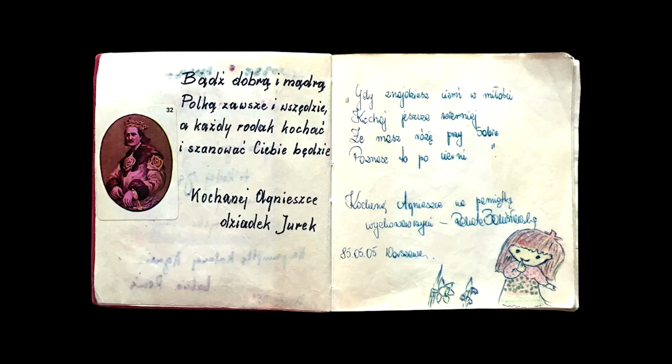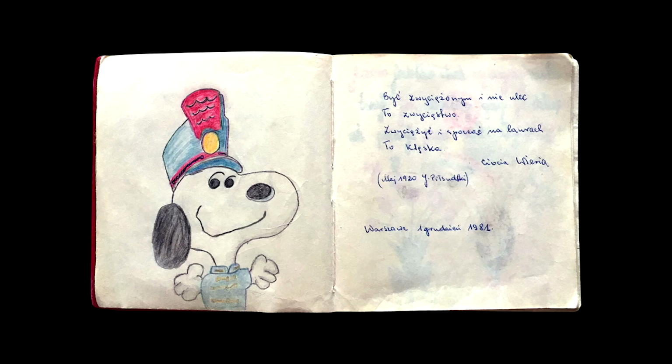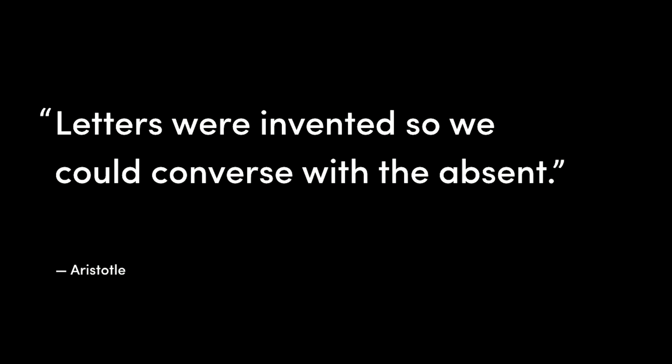The left side is my grandfather, the right side is my first grade teacher, this is my aunt, Snoopy comes back again. There are recurring themes that are about to happen in a lot of these slides. Aristotle has this amazing quote that letters were invented so we could converse with the absent. And the ancient Greeks, when the writing system was invented, had a real concern that it was going to make us all dumber, that we wouldn't think as deeply and that we would forget things by writing them down. There's a great quote by Walter Ong that sustained thought in oral culture is tied to communication, and to think deeply and complexly requires one to talk to somebody. And when you start to write things down, you're just talking to yourself.